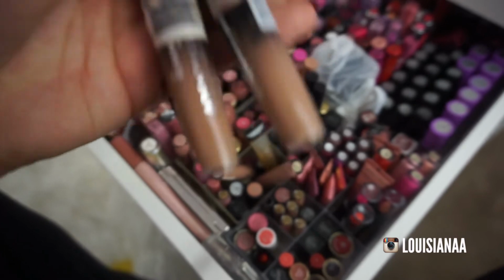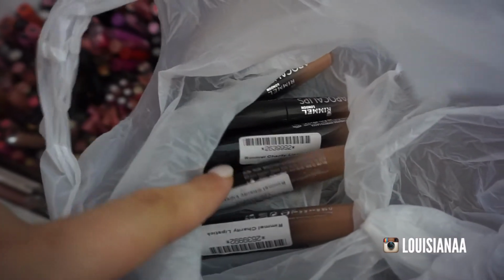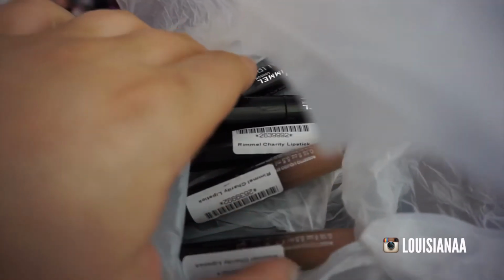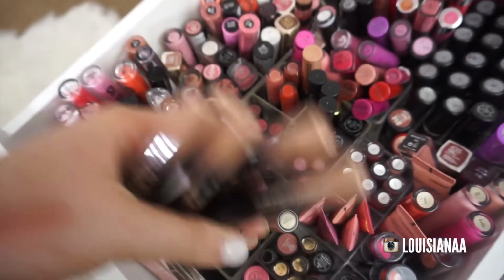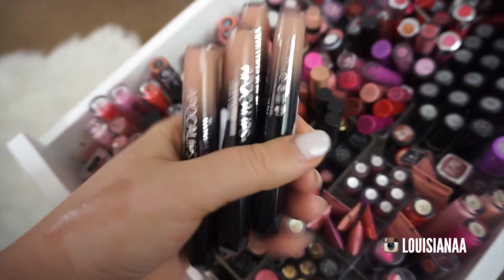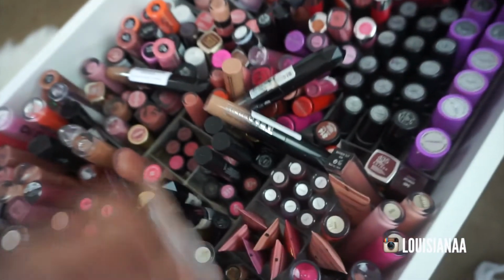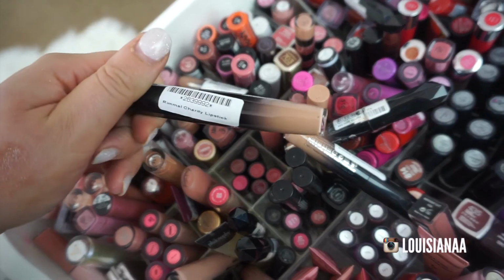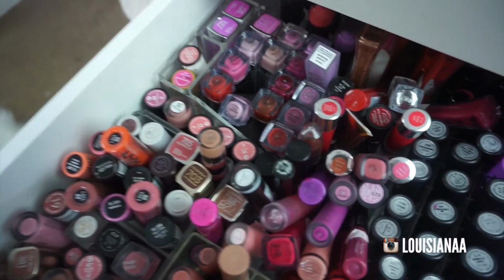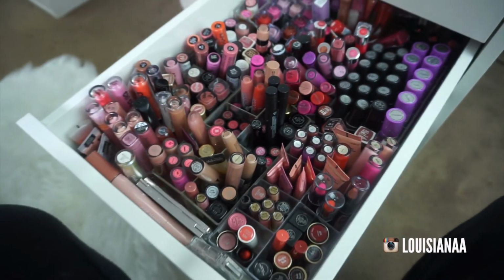Do you want to see something funny? One, two, three, four, five more Apocalypse by Rimmel. It's the two colors that I love in just new bottles. Now, these are discontinued, thus why I stocked up. So my lip colours look like this. I'm not going to go through them all because I'll be here forever, but yeah, that is my lip drawer.